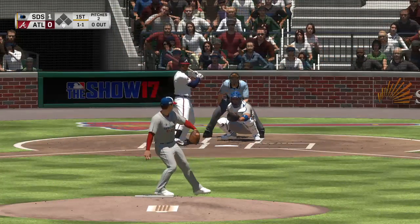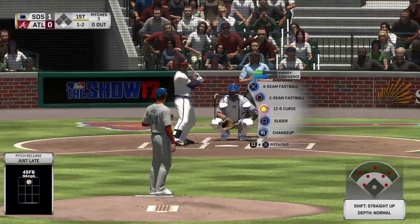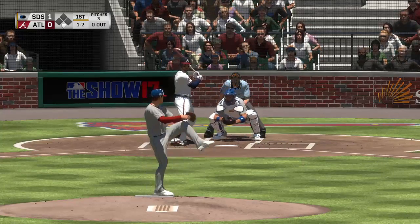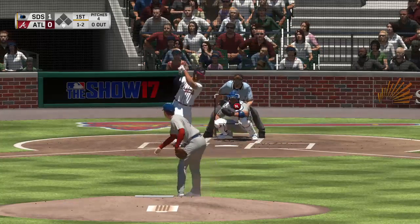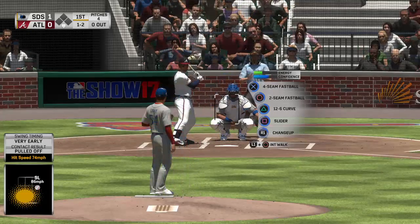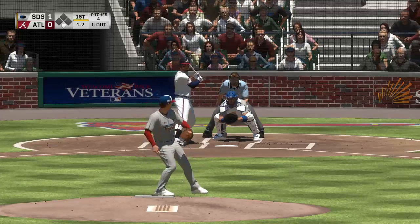That is a filthy combination. High 90s with the fastball, and then that nasty curveball. It's almost unhittable, almost unfair to the hitter. Man, I think he's trying to send a message right here. I'm going to challenge you. I like my stuff. I think I'm better than you. I don't care how good a hitter you are. And this guy's a good hitter, by the way. But he came right after him early in the count.